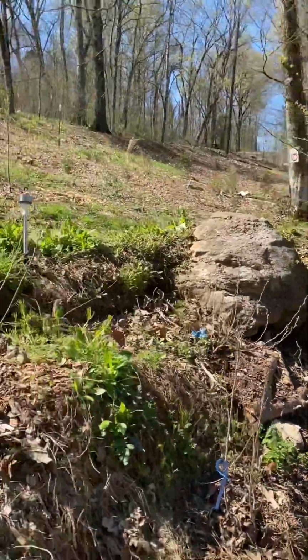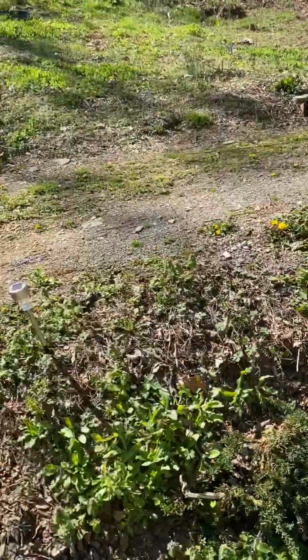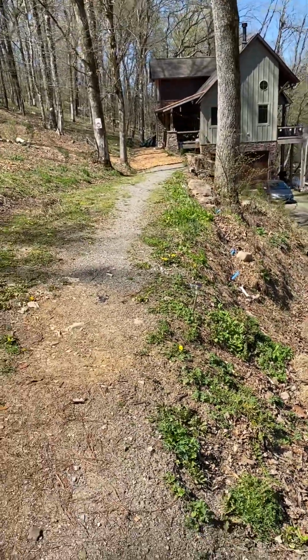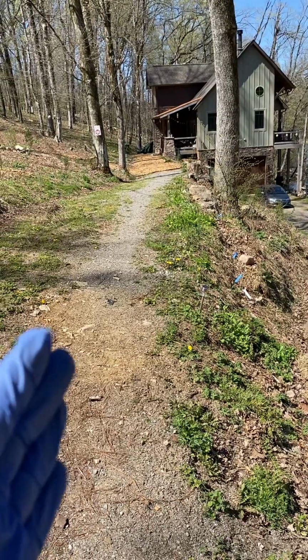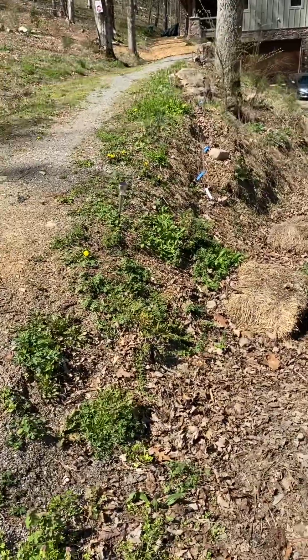That's the walkway. This is the walkway to the front door. You can tell it's my yard because it's full of dandelions. Anyway, eventually I would like to cobblestone that, but that's gonna be later. And then this is the driveway.